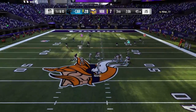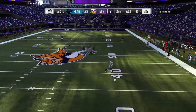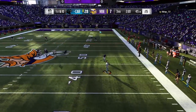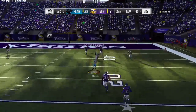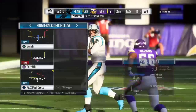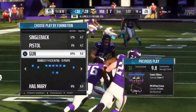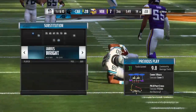This is Newton off the play fake to McCaffrey. And he will find a man here as Thomas comes open. And he is down deep into Minnesota territory. And that goes for a gain of 31.